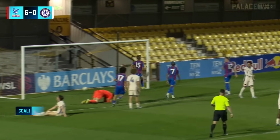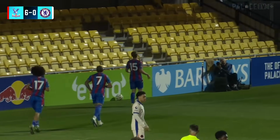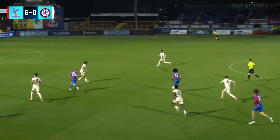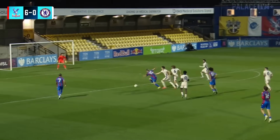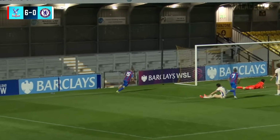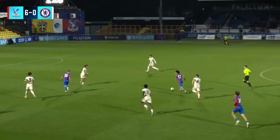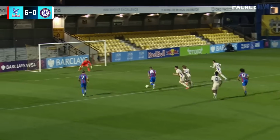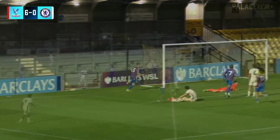And that completes a sparkling night under the lights for the Palace youngsters. Zach Marsh gets in on the scoring act. And it's a magnificent 6 for Palace. They're into the semi-finals. They want a trophy at the end of the season, and they might just get one the way they've been playing. Marsh delivers with the finish, and that sums up a sensational evening for Crystal Palace's under-21s.